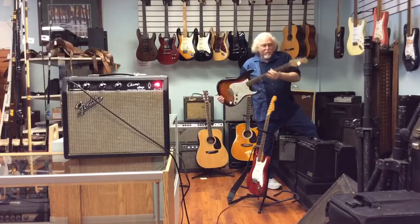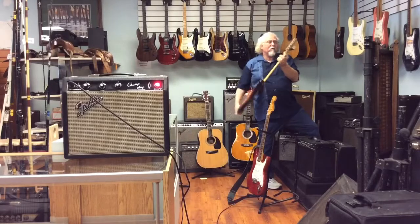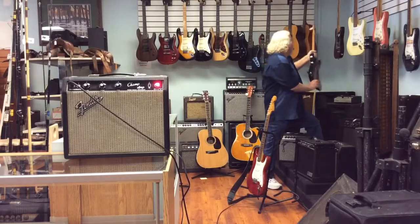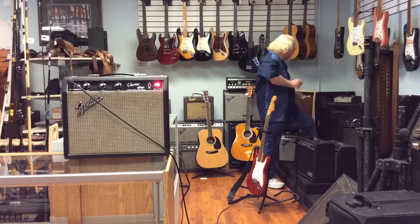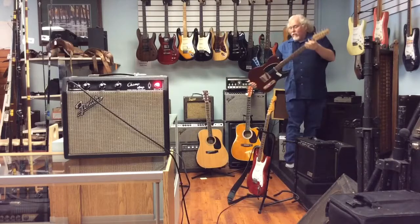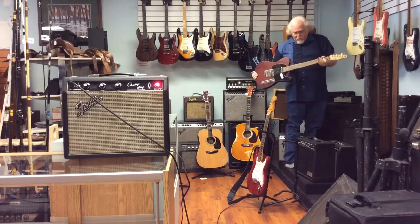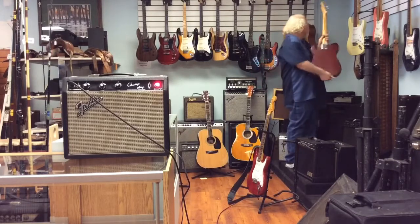Got a nice little American-made Strat here. Now this guitar needs a little bit of work. It might need a fret job. It's still a very nice guitar, locking tuners. If you're not wanting to spend a lot of money, but you still want something really nice, got a nice Squier Telecaster. This guitar has brand new strings on it. I did a little setup and adjusted the truss rod. It plays very nice.